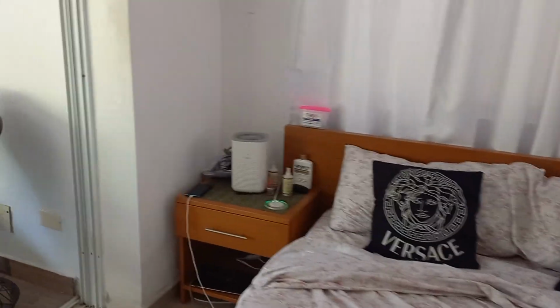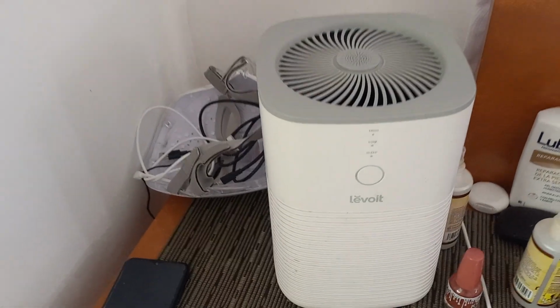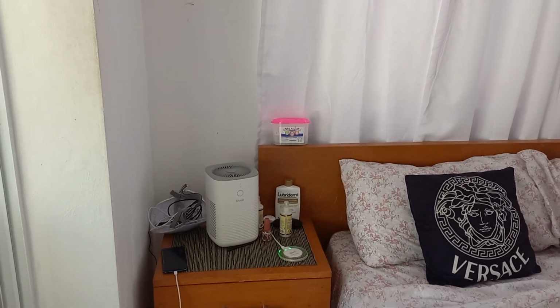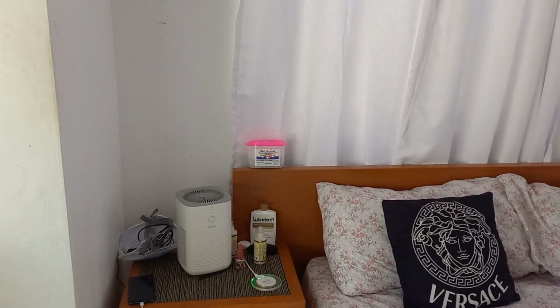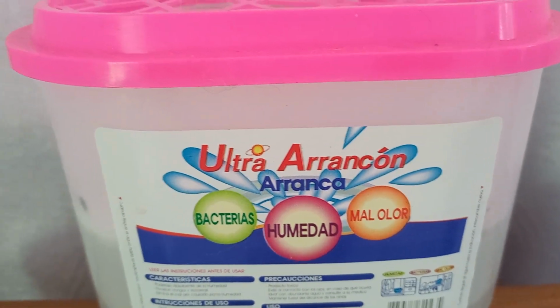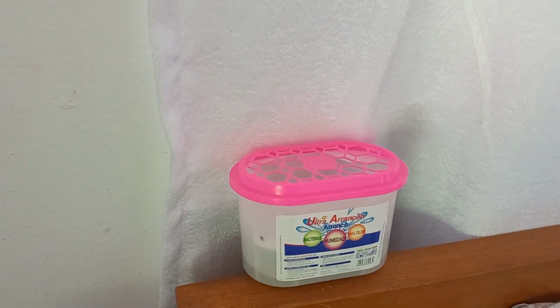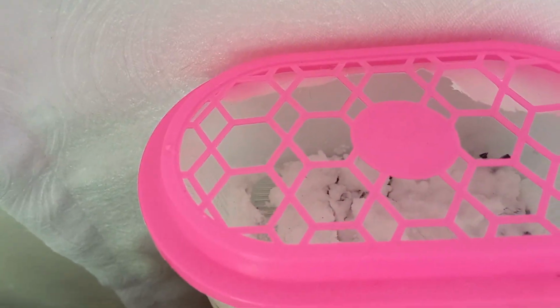Now, at night, I also use this right here. It's a little purifier. And on the top of it, I put some essential oil, and it makes the room smell so good. And then I also use this as well. It's for bacteria, humidity, and bad odors. And you guys can tell I really love good scents, right? Well, inside it comes with some baking soda, and it actually takes the humidity out of the air.